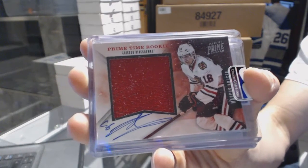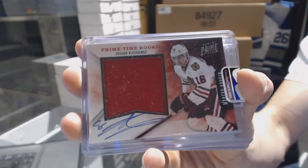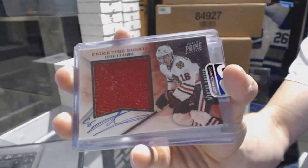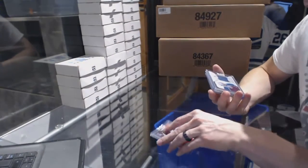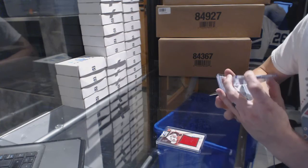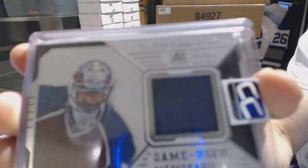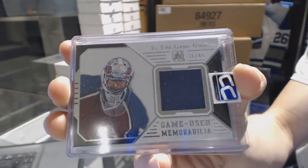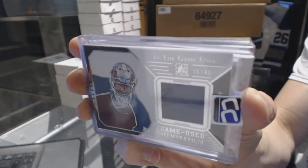I'm not going to lie, there's been, I think, two cards we pulled so far I didn't even know we had. Marcus Kruger. We've got a 14-15 In the Game Used jersey silver, numbered to 45, Patrick Roy. Patrick Roy.